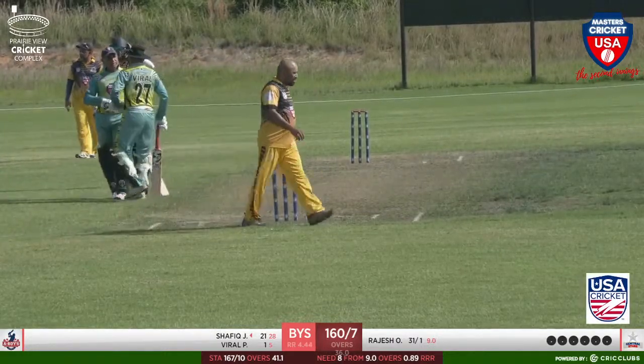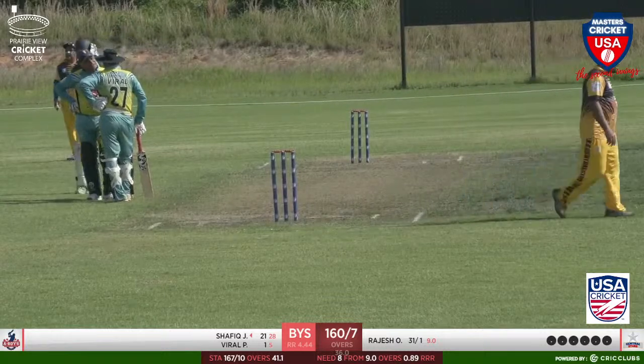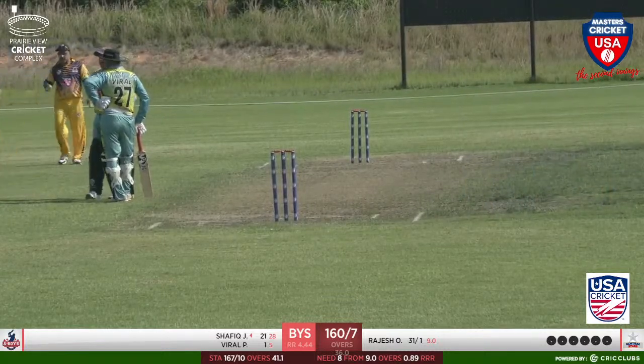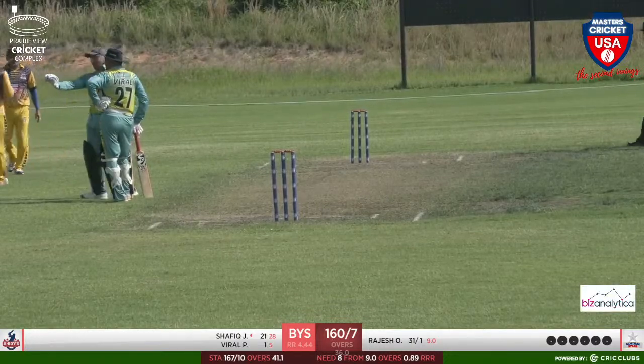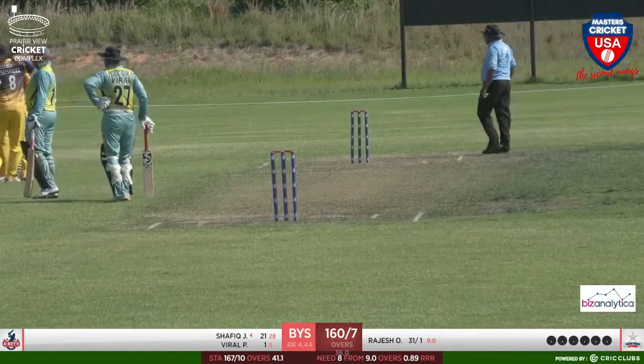By the way, that was Mr. Amir Ahmed Merchant going straight through, who had a lovely opening stand with Mr. Rana Masood for a lovely start for the A boys.